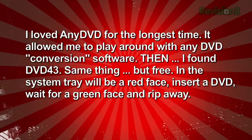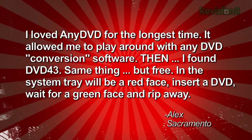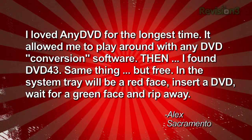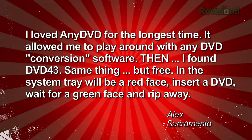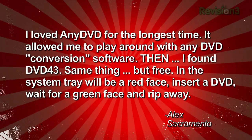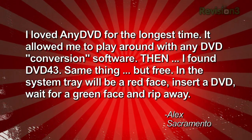While we're talking free, Alex in Sacramento says he left Any DVD for the very free DVD43. He says he loved Any DVD for the longest time. It allowed him to play around with any DVD conversion software. Then he found DVD43. Same thing, free. In the system tray, you get a little red face, you insert a DVD, you wait for a green face, and you rip away.